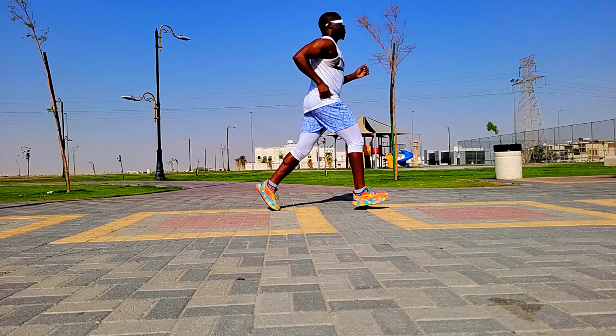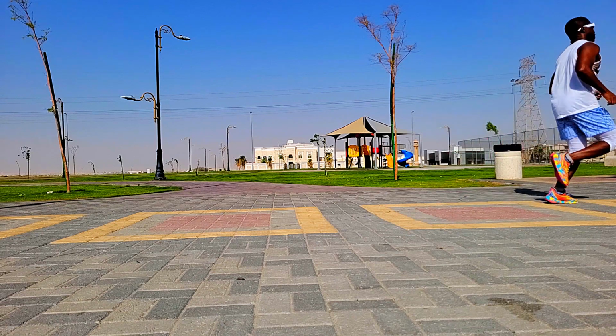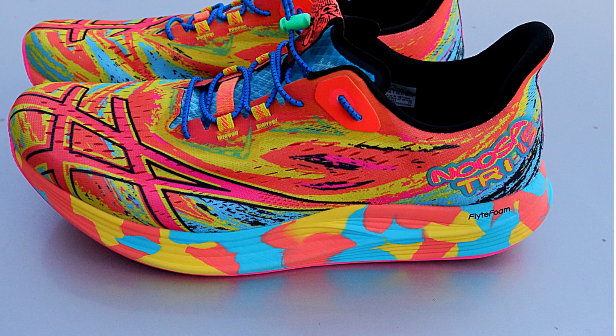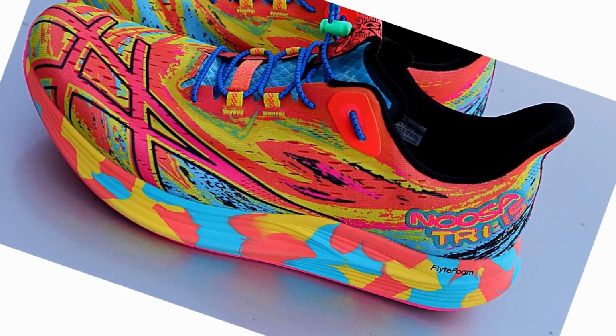What really impressed me most was how versatile these shoes turned out to be. I used them for various workouts, and they excelled in every scenario. These shoes are in serious contention for Asics Shoe of the Year. They check most of the boxes in what a running shoe should be.